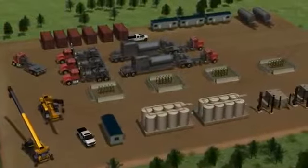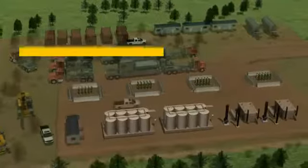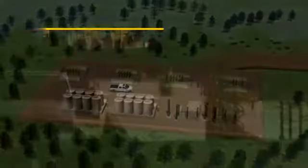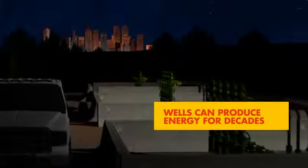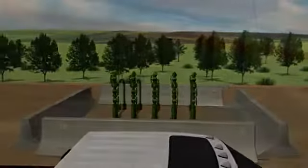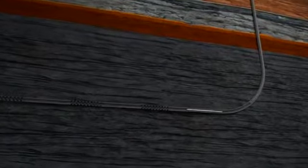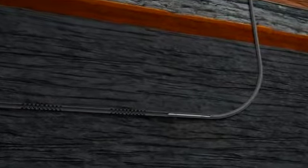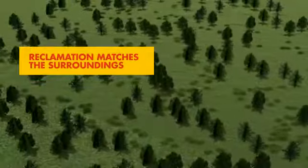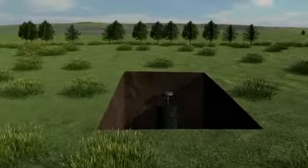Once drilling and completions are done, we remove most of our equipment and reduce the size of the well pad. A well typically can produce needed energy for decades. We inspect and maintain well sites regularly during their productive life. When the well is no longer producing, we comply with regulations to cement it closed, test that it is sealed, remove all equipment and structures, and reclaim the site to blend back into its surroundings. A permanent marker is installed to mark the well location.